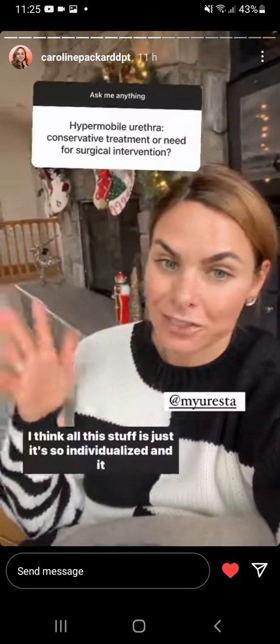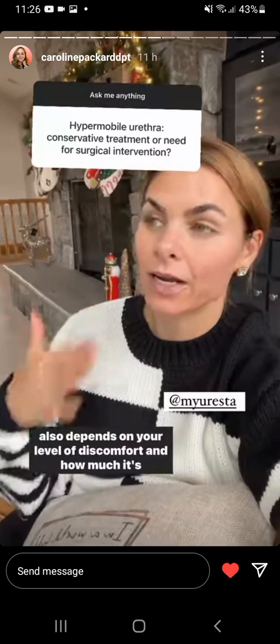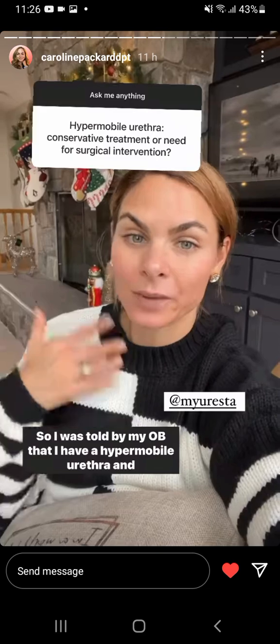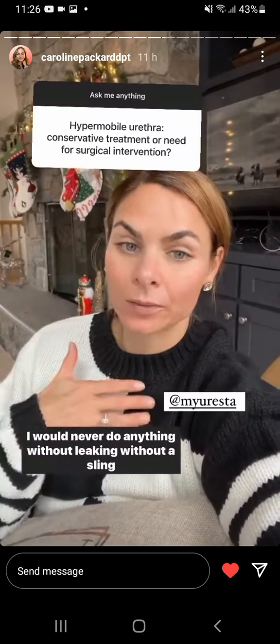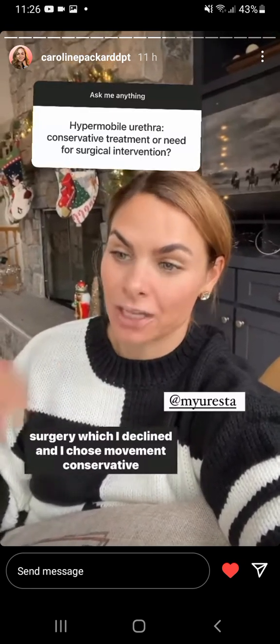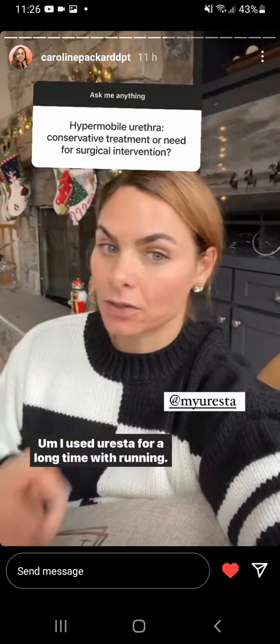I think all this stuff is so individualized, and it also depends on your level of discomfort and how much it's affecting your quality of life. So I was told by my OB that I have a hypermobile urethra, and I would never do anything without leaking without a sling surgery, which I declined. And I chose movement, conservative treatment. I used Uresta for a long time with running.